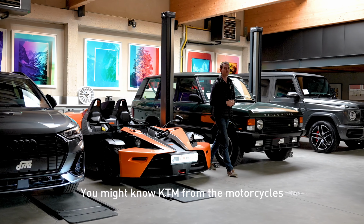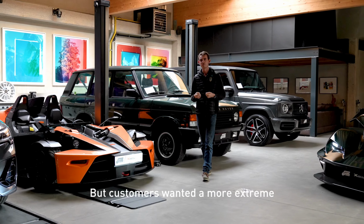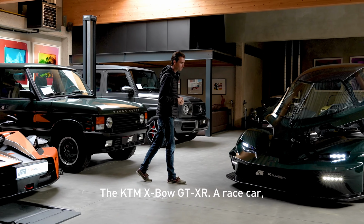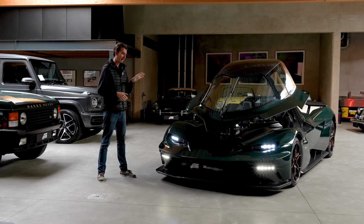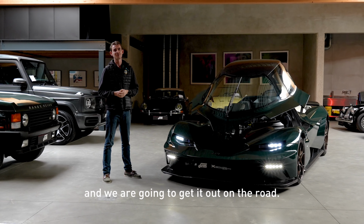You might know KTM from the motorcycles and also the original KTM X-BOW, but customers wanted a more extreme, more adult car, and this is the result. The KTM X-BOW GT-XR, a race car specifically for the road. Absolutely madness, it looks like a spaceship, and we are going to get it out on the road.